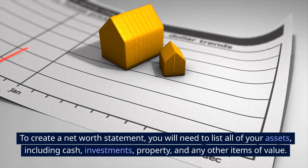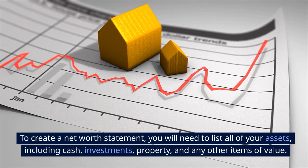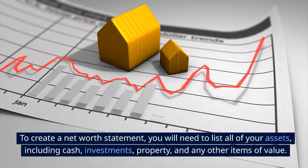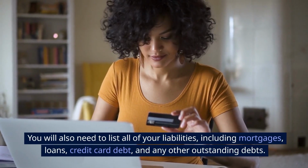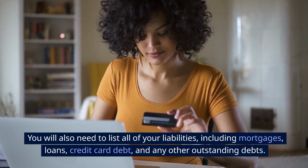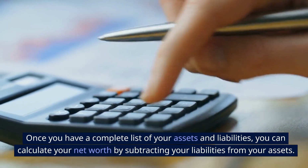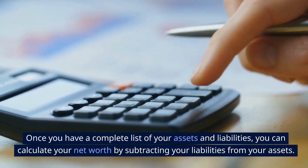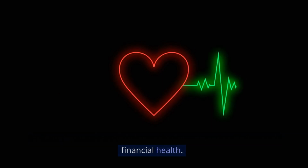To create a net worth statement, you will need to list all of your assets, including cash, investments, property, and any other items of value. You will also need to list all of your liabilities, including mortgages, loans, credit card debt, and any other outstanding debts. Once you have a complete list of your assets and liabilities, you can calculate your net worth by subtracting your liabilities from your assets. Your net worth is a simple but powerful measure of your overall financial health.